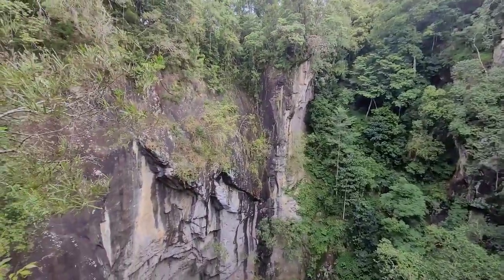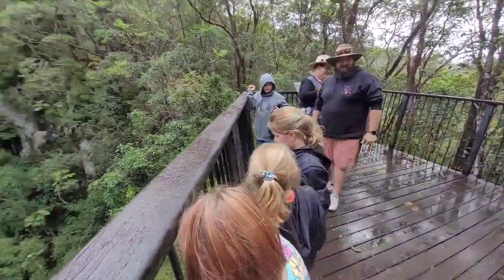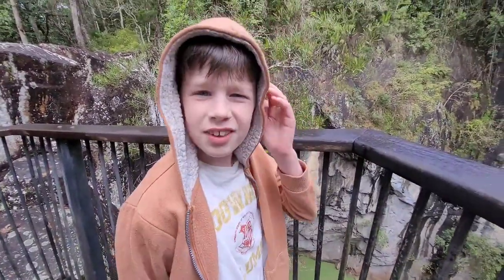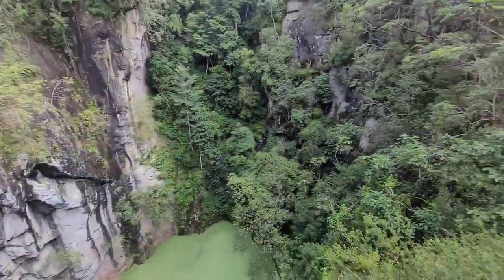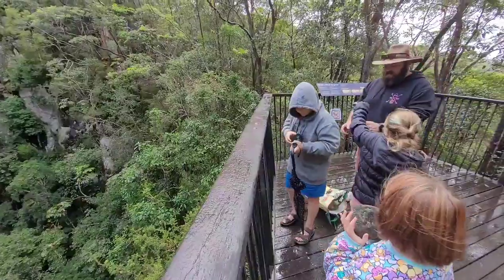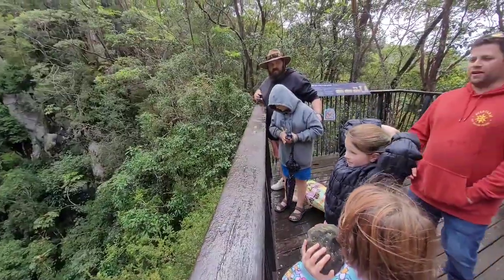We're doing it again! Oh my gosh! Where are we going? Oh my gosh, that was cool. That was like a gun. Why is it that? Because it's a massive, massive drop. I'm not going. Is the green stuff above me? Maybe algae?